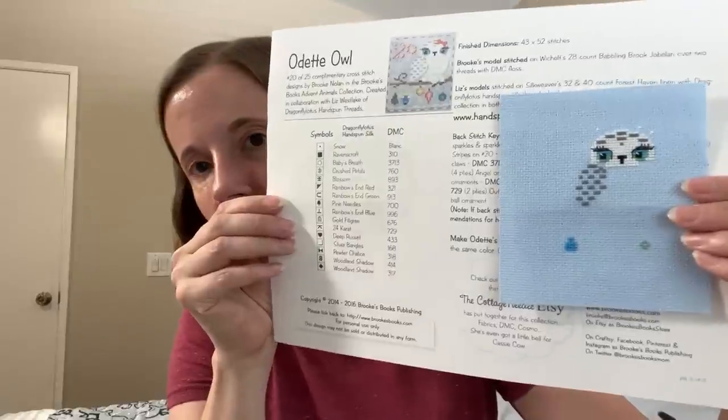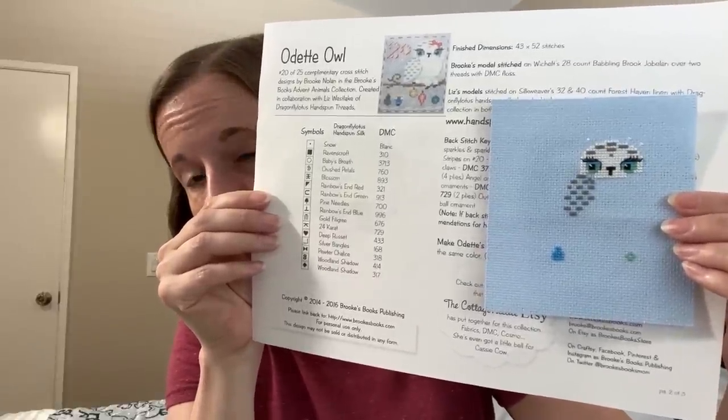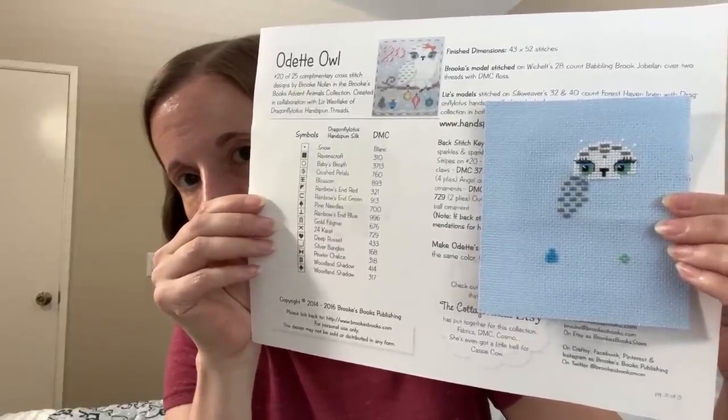And my goal for these, when they're all done, is to put them in a flip frame that I have. So here's Odette Owl. She's got a little more done on her, but it was all done that first year, so no progress. So I can flip them out every day. They'll be on a big ring and I'll just flip them over every day. I'll mount them on cardstock or something.